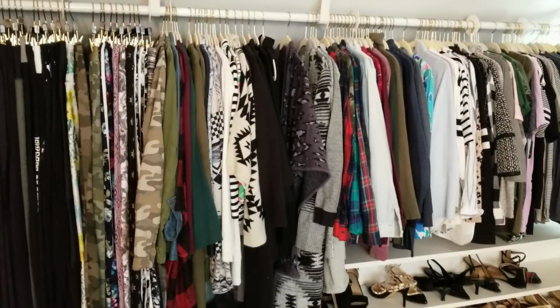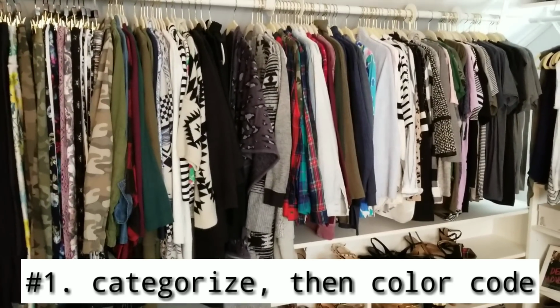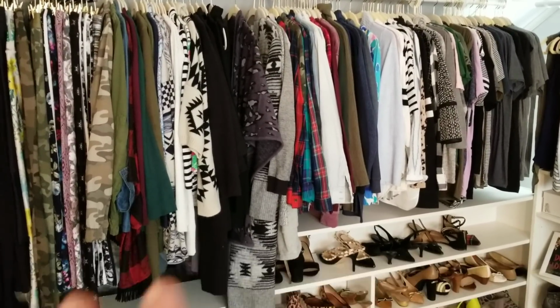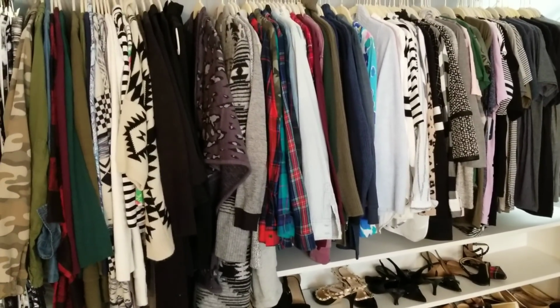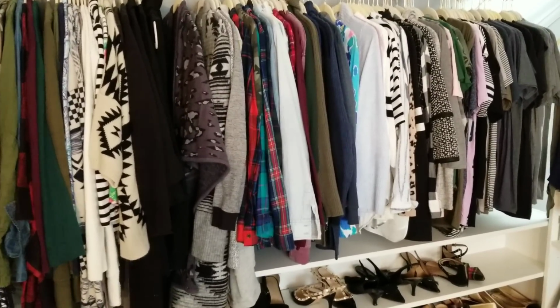So that being said, I just want to take you around and show you some of my ideas that I've gotten over the years from Pinterest or videos or articles, things that I have put to use and found really helpful. So I think the number one thing that I would recommend is to categorize everything. Instead of just grouping like items together, I group like items and then I Roy G. Biv them. But let me just give you an idea. I break things down into mini categories because it's easier to find what you're looking for, and it's not going to take up any more space because you still have the same amount of clothing, the same amount of hangers. It's just the way you organize them that is different.